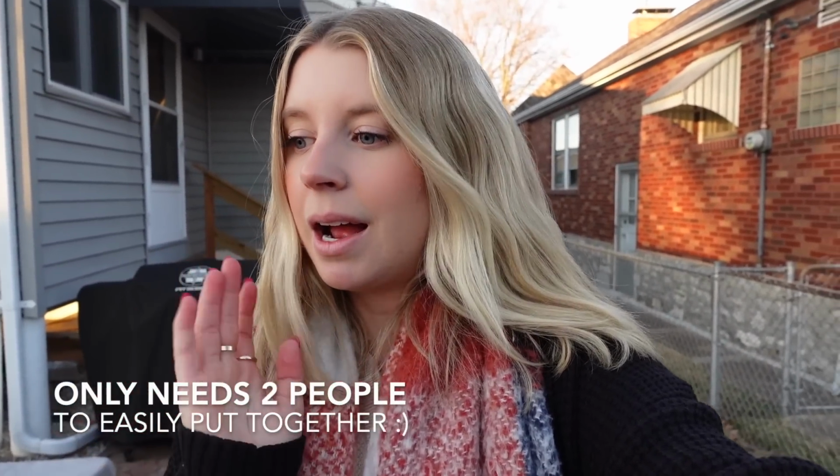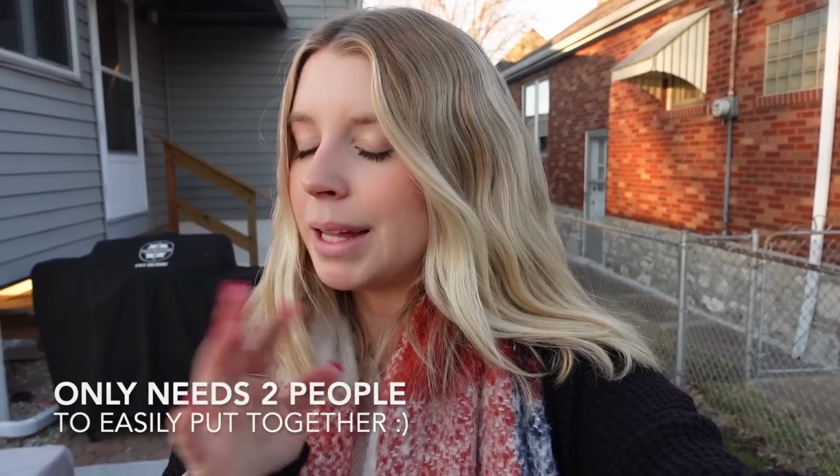But I got it out one day, got out all the pieces, and my parents came over, and I thought it was going to be like a big ordeal, but I'm telling you, my parents and I and Kyle put this together in like 15 minutes. Super, super easy and self-explanatory directions involved.